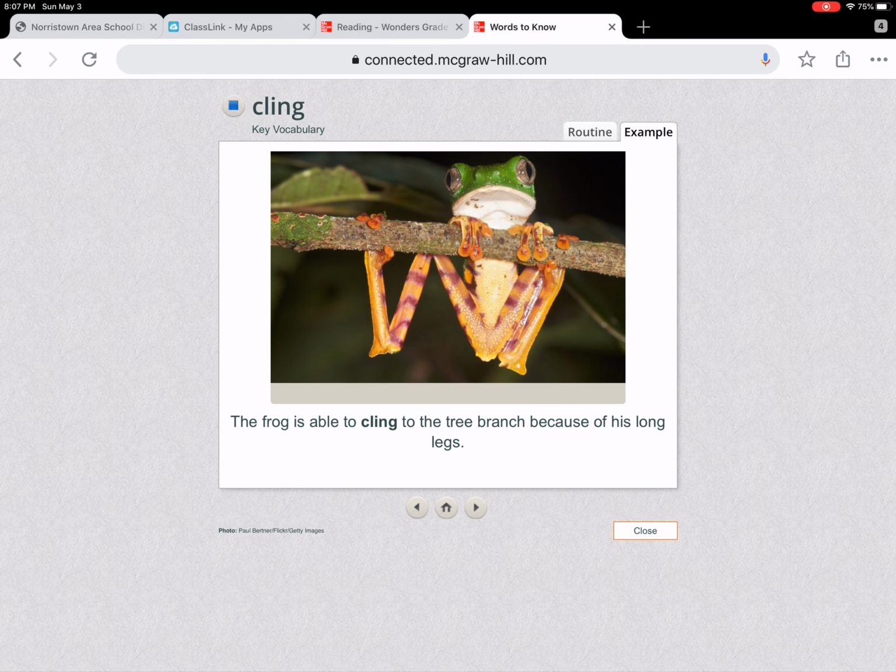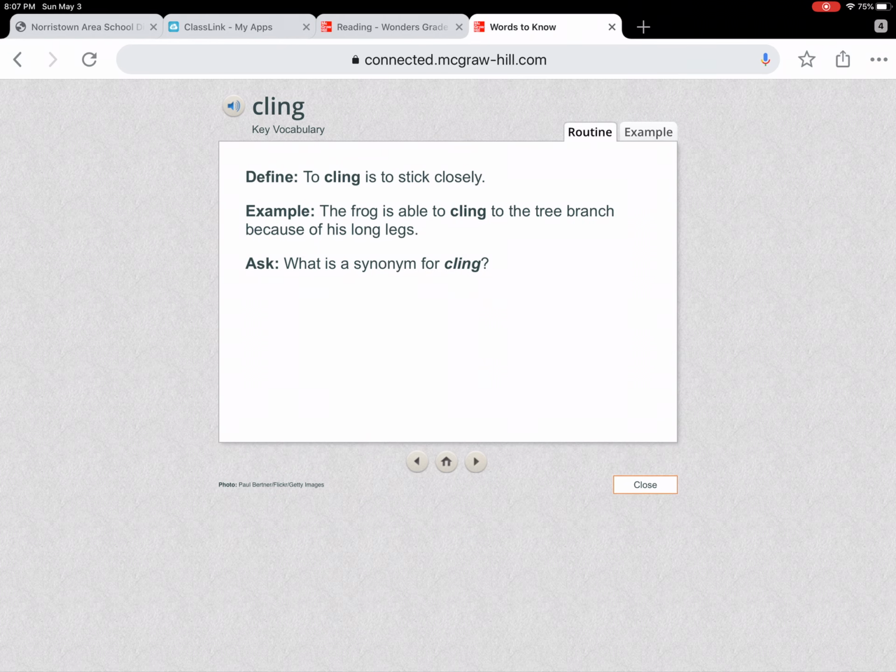Cling. The frog is able to cling to the tree branch because of his long legs. Let's look at that sentence. Are there any context clues there that will help you figure out what the word cling means? What is he doing to that tree branch? Okay, let's look at the definition. To cling is to stick closely. The frog is able to cling to the tree branch because of its long legs. So he's able to stick onto that tree branch.